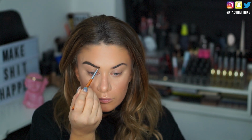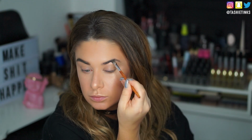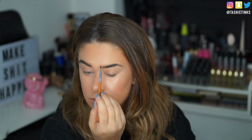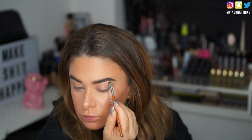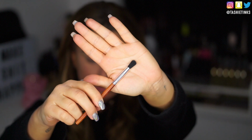This brush was so good for the inner part of your eyebrow because it was super thin, so you can really get those hair-like strokes that are really thin. It worked really well. So I'm just doing the other one. And then I'm going into, I would say, a small concealer brush just to clean up underneath the brows. I think little steps like this make a massive difference, making yourself look more put together.